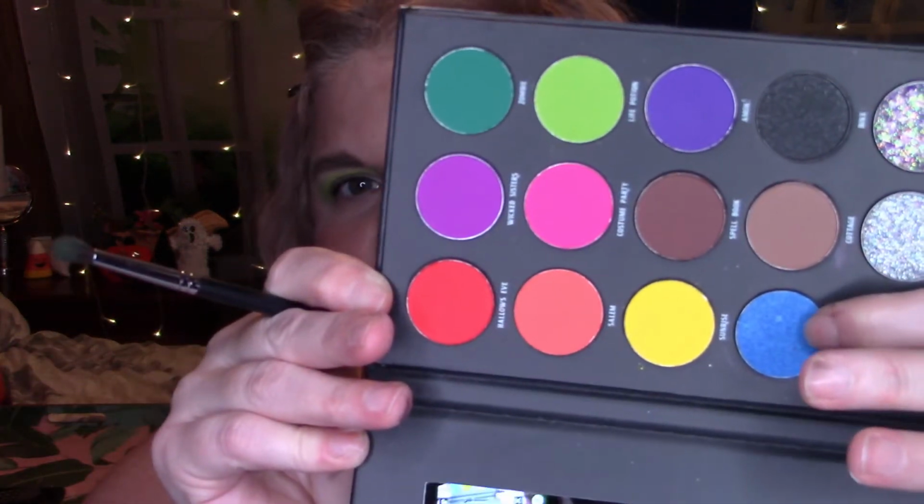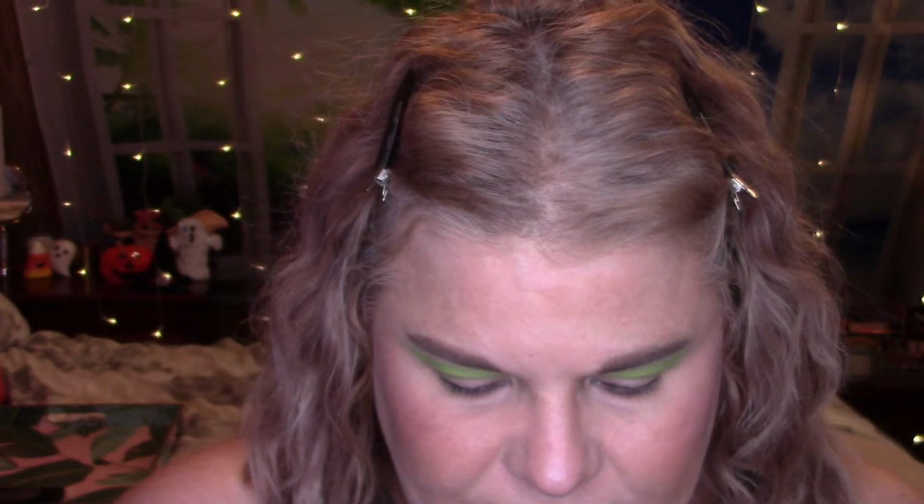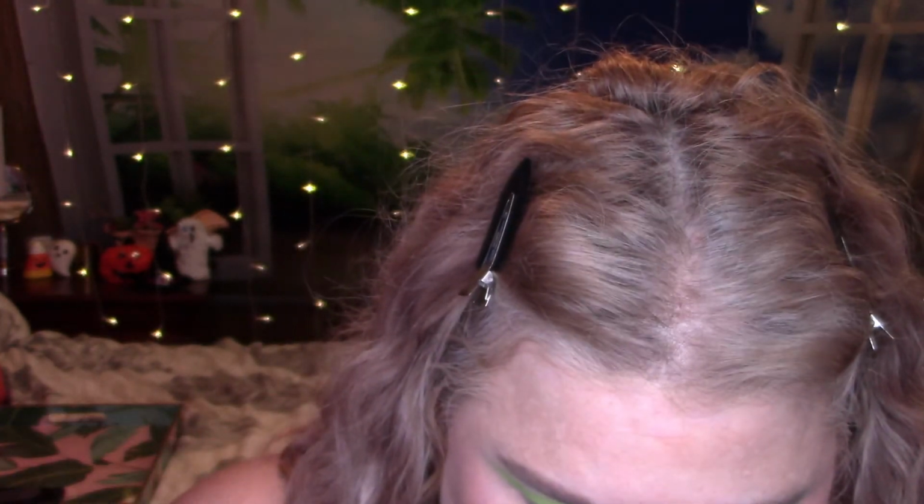Next, I think I'm going to go with a little bit of this really, really pretty royal blue right here. I don't know, it's just calling my name. I'm going to put that a little lower in the crease. That one is called Teenagers.